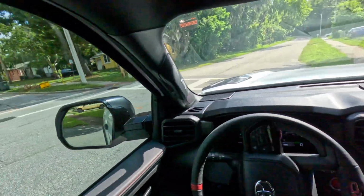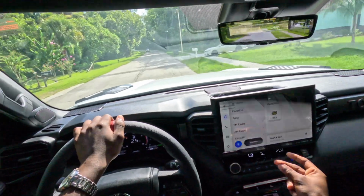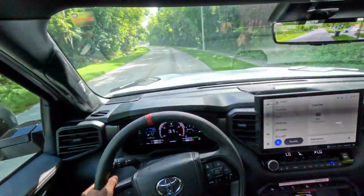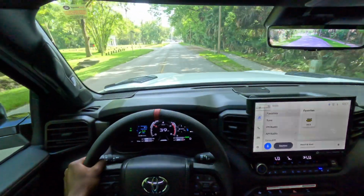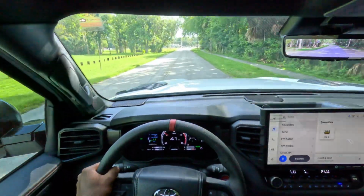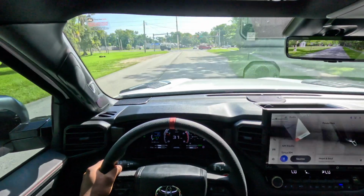But other than it having a terrible turn radius, that huge 14-inch screen was really amazing because that just lit up, made it super easy for me to reverse and stuff like that. I really like the dash on this. And the torque is instant. There is no lag. As soon as you hit it, you get the maximum amount of torque from this Tundra.